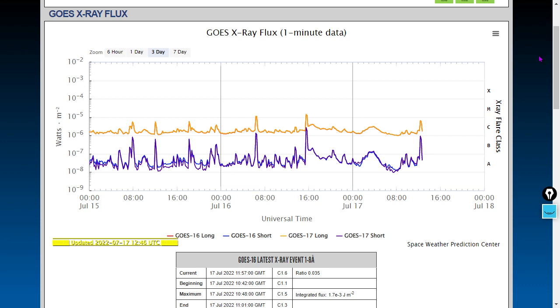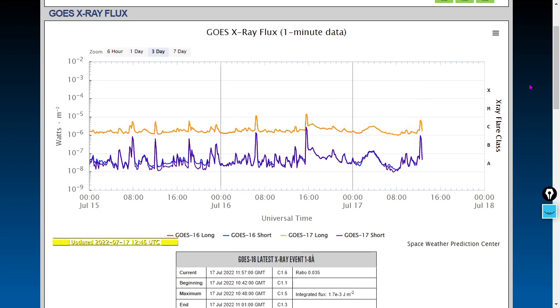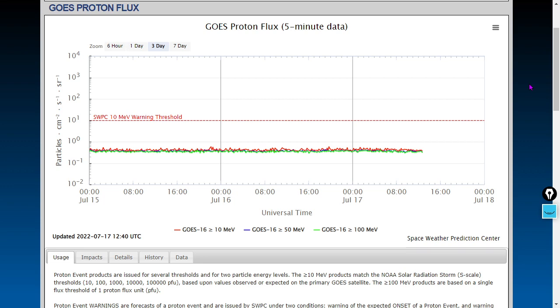So here's the X-ray profile over the past 3 days, and there were 2 M-class flares there. One of them in the past 24 hours, and a large C-class flare happening right as we did show prep today. So right around 12:20 was the peak flux of that C6.5 flare that just occurred. No relativistic particles showing up yet. The proton flux remains flatlined.